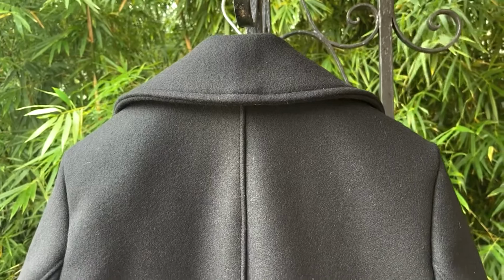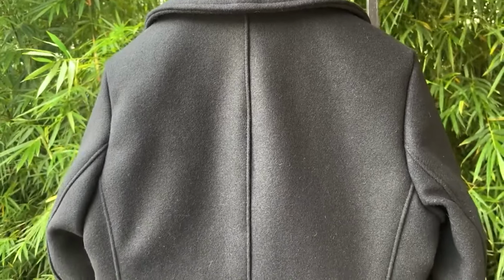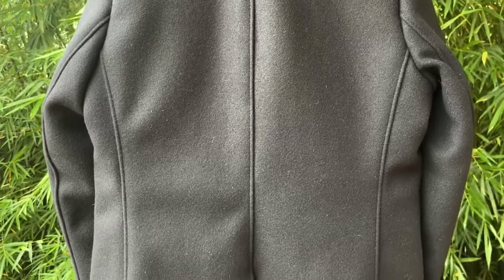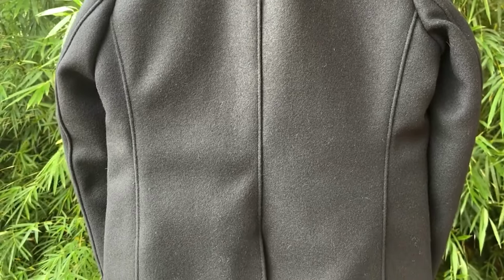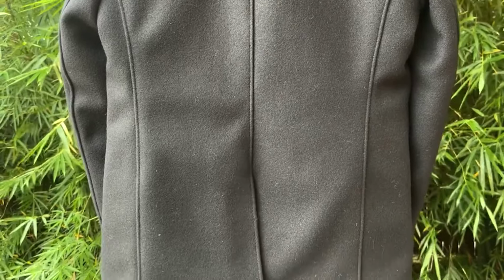Now, the construction is really solid. There's nothing that stands out about it, but in typical Schott fashion, the construction is well done. The seams are neat. The stitching on this is a little cleaner looking than on some of their leather jackets, but then again, even at this heavy weight of a wool, it's a much easier material to work with than heavy, stiff leathers. So kudos to them on a clean, neat construction.